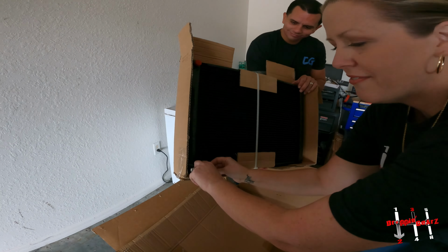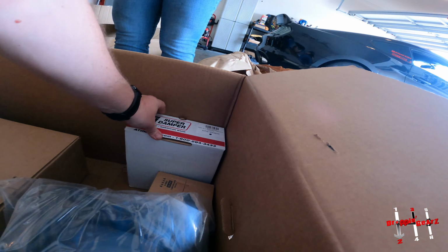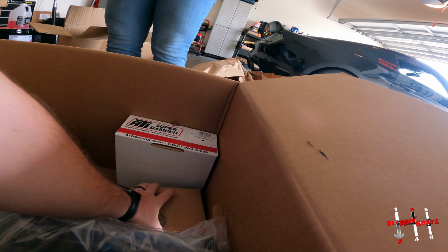All right, these are just hoses and hoses stuff. I don't know what's in here. This is a damper. Oh, so that's why that one you were saying has to come out. Yeah, you have to replace the damper. Look at that. That's a good damper, too. That thing is heavy.